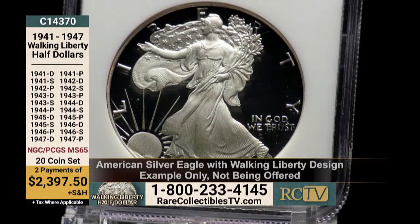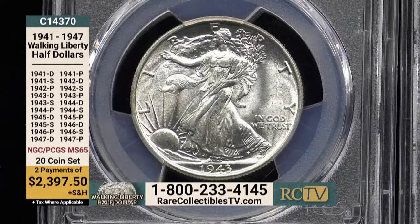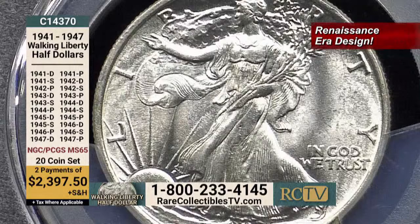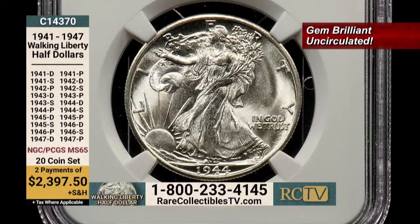The obverse showcases a glorious full-body rendition of Lady Liberty, wrapped in the stars and stripes of the American flag. She's striding forward, striding towards that rising sun of a bright new day with an outstretched arm beckoning in hope and freedom. This is a truly stunning coin design. This coin is an inspiration. This is a rendition of Lady Liberty that's never been surpassed. This coin has entered the numismatic canon as the most significant half dollar design to be produced in American history.